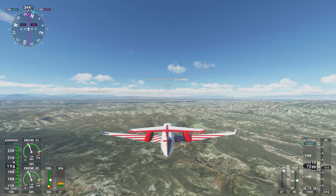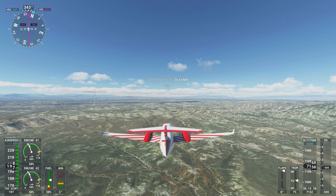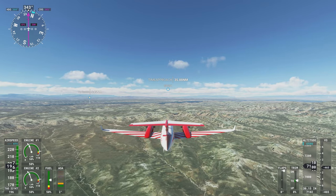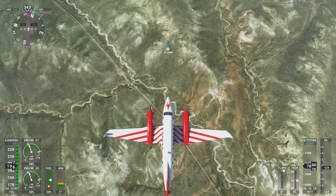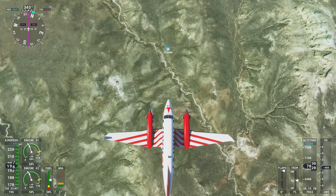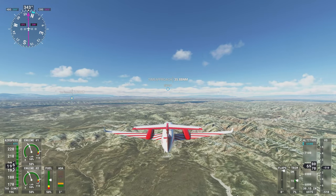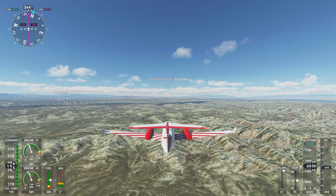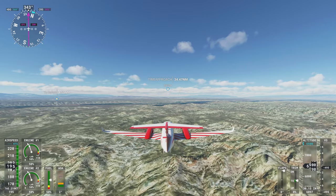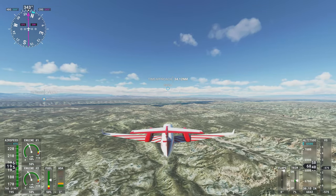Always nice to see areas I haven't seen before. Again, this is all simulated, but it's based on real data, real photogrammetry. So it's about as close as I can get to experiencing it. So we're almost at our target altitude.